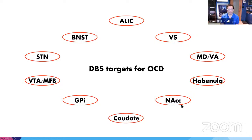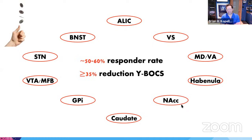If you look at the results of this particular effort, they all converge at about a 55% responder rate. And what does a responder rate mean? It means about a 35% reduction in the standard Yale-Brown Obsessive Compulsive Scale. Now, 35% doesn't sound like a tremendous amount, but this is a notoriously difficult disease to budge, especially when it gets very severe. So when you're able to move a patient that severe 35%, that is actually really life-changing.